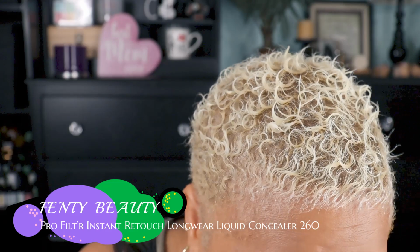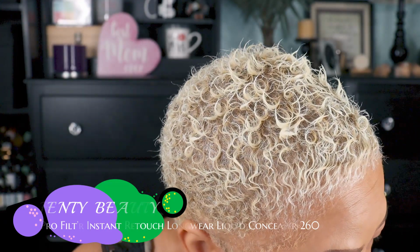Oh, I need some brow pencils. Oh my goodness. These are the Rimmel London brow pencils, and I like them most of all. To me, they stay on. And I'm going to use my Fenty concealer. What is this? In 260.